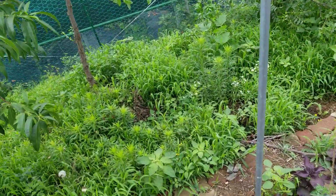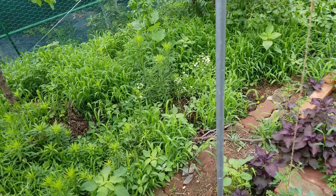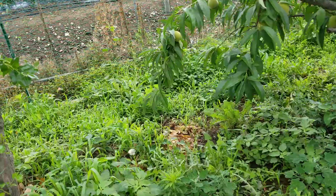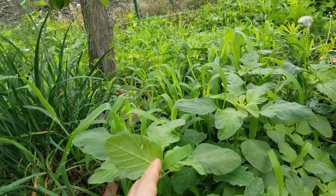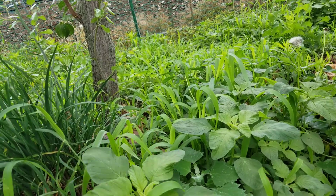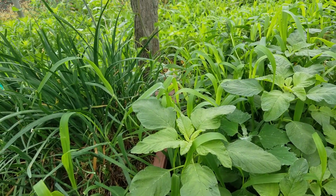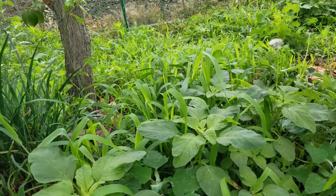Did I say that we had rain the last 2-3 days? And the weeds are growing like crazy. Like this thing, I think this is green amaranth. From what I've learned, I'm pretty sure that's green amaranth. It's edible. I'm gonna let it go to seed, because the seeds will let me know if it is actually green amaranth.